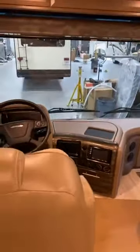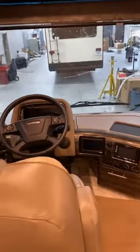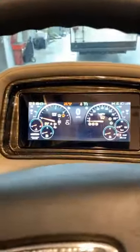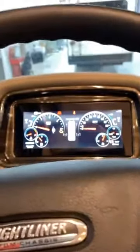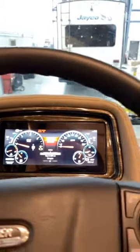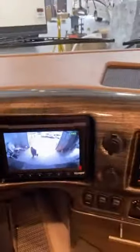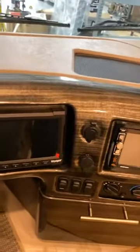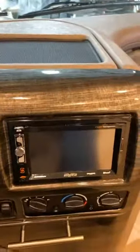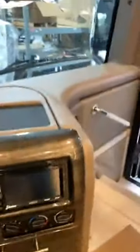Now, as you can see, this is the cockpit system, or cockpit area. It will have a fully digital dash. I'm going to turn it on here for us. So obviously this is the Freightliner chassis. You have your speedometer and everything like that. It's very easy to use and really user friendly. So definitely check that out. And then you're also going to have your backup camera. So this is going to be your backup camera screen right here. And then that's going to be more of your stereo and all that good stuff.